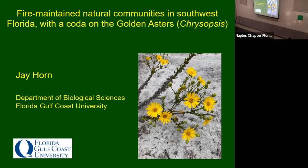You can see them in one spot, say in Fakahatchee Strand, but then you can go over to Bear Island and Big Cypress and see the same suite of species present together, again with some of the same hydrological conditions and historically what would have been a similar fire regime.